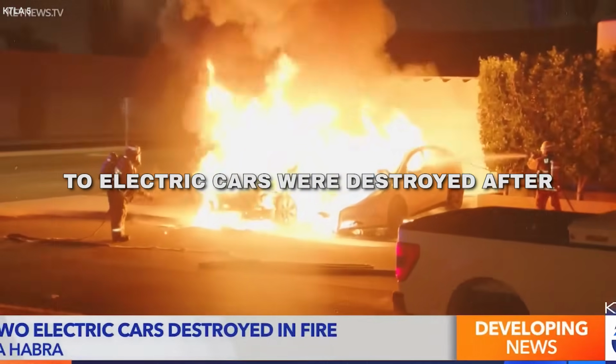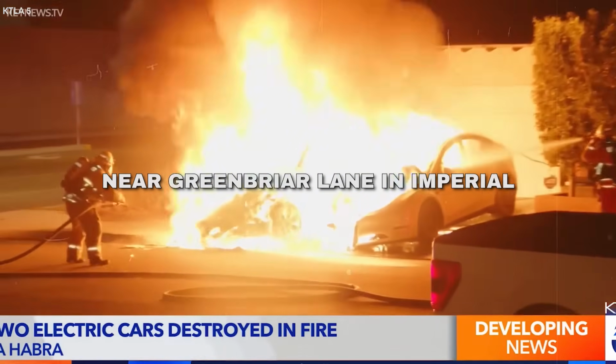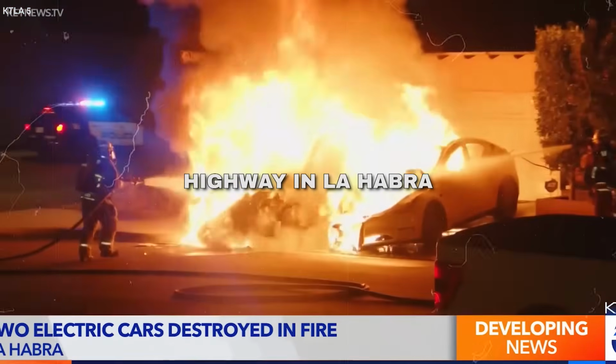2 electric cars were destroyed after catching fire overnight. Happened about 2:30 this morning near Greenbrier Lane and Imperial Highway in La Habra.